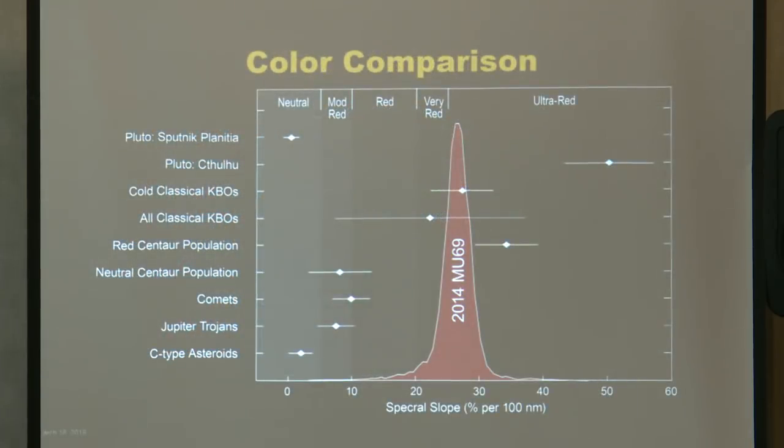If we now compare the color of MU69 to other targets in the solar system, that's what you're seeing here. So spectral slope is across the bottom, and spectral slope is really just the gradient as the color moves from blue to red. So the higher the spectral slope, the more red an observation is. On the left-hand side, we have neutral, and then it goes all the way into the ultra-red. And you can see from the MU69 histogram of its spectral slopes, MU69 is incredibly red, from very red to ultra-red, if we want to use some of the terminology that's often correlated with these spectral slopes.